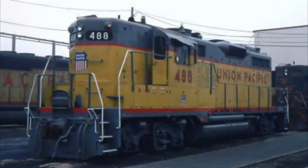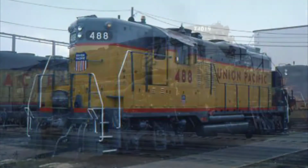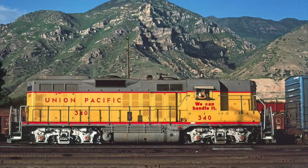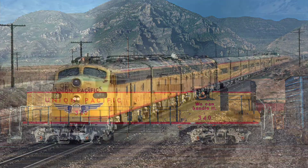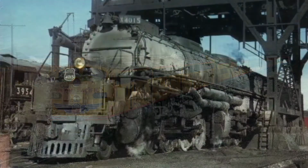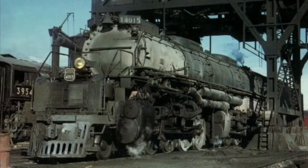Chapter 2, the Diesel Locomotive Transition Era. After World War II ended, there was a shift in policy. Diesel locomotives were starting to replace steam engines in passenger service, and they were beginning to be proven successful in freight service too. Even though diesel locomotives were cheaper to operate, UP thought that a diesel locomotive can't match the power of a Big Boy.